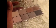Essence. I have a bunch of Essence palettes, all about bronze. Love Essence. See if I can get the light. There we go. Essence, all about toffee. And if you're looking for a bunch of matte shades, you're not going to find that in these palettes. These are mostly shimmer and satin and glitter.